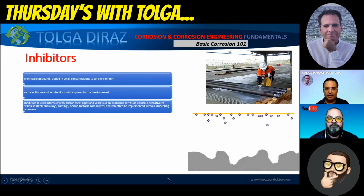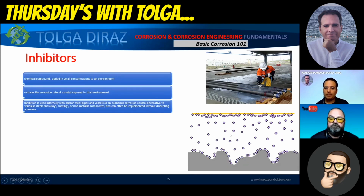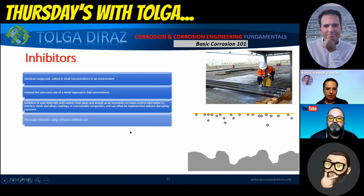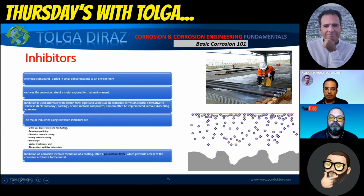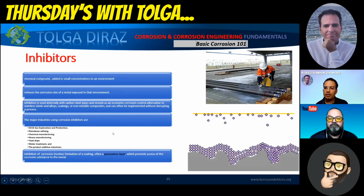Inhibition is used internally with carbon steel pipes and vessels as an economic corrosion control alternative. It's more economical, but the corrosion prevention is limited to months to years, not decades. Just maybe 1 year, maybe 6 months, maybe 12 months. The major industries using corrosion inhibitors are oil and gas exploration and production, heavy manufacturing, tank ships, water treatment, and the fuel industry. For example, in your fuel there are corrosion inhibitors.